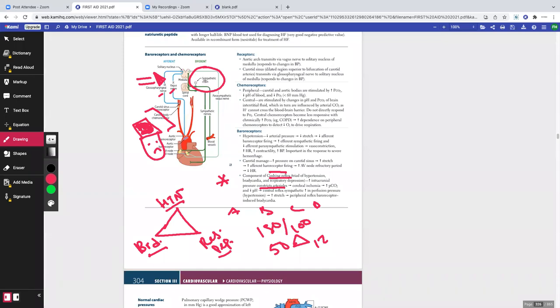The carbon dioxide is high. So what's happening inside the cell? Partial pressure of carbon dioxide is increasing, pH is decreasing. And we all know what happens when partial pressure of carbon dioxide increases: pH decreases, and oxygen decreases. We have the firing of which receptor?